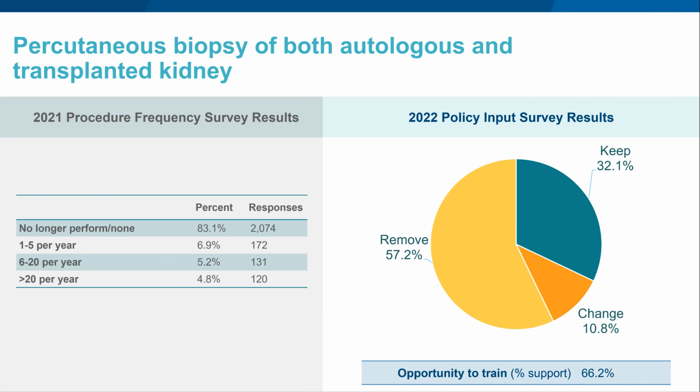For biopsies of both native and transplant kidneys, 83% of nephrologists said they no longer do these procedures, and you can see the rest there on the left. Most said to remove this, but again, at the bottom, opportunity to train was the most popular option. Change it to opportunity to train.